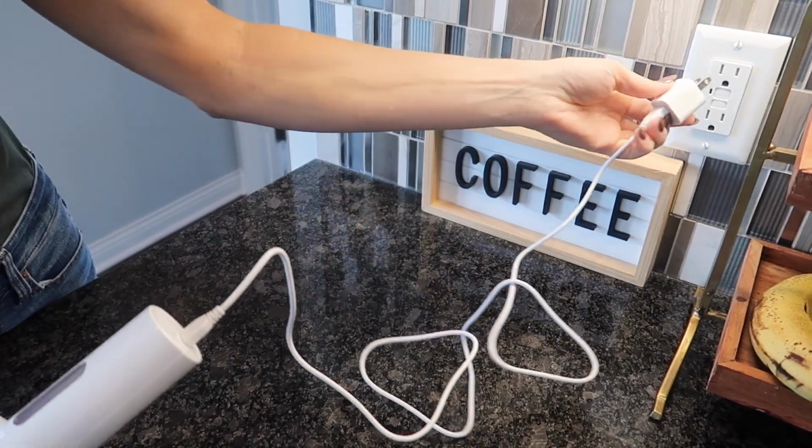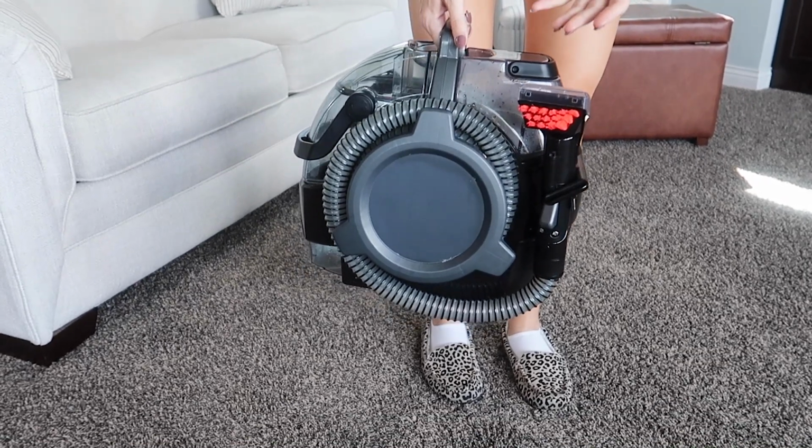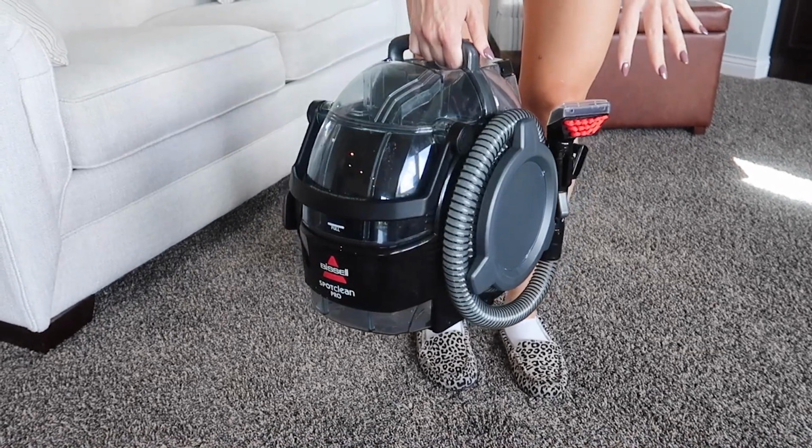All you gotta do is plug it in, charge it up for your next use. You're good to go. Seriously, this is so lightweight. You can use it on your stairs. You can use it in your car. I cannot say enough good things about this.